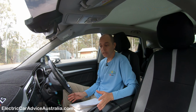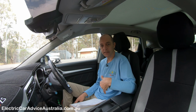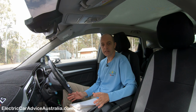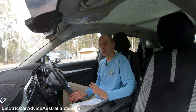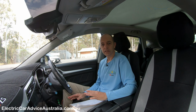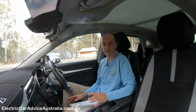Connectivity in general, it's got 2 USB-A's in the front and 1 in the back. Obviously no problems with them, but it's not a connected car. So this car doesn't have a SIM card or anything in it, so it's not connected to the cloud or the internet. So the only connectivity is the built-in navigation system, which is obviously satellite, it's not internet. So again, pretty much what you'd expect from a 2017 sort of spec car.